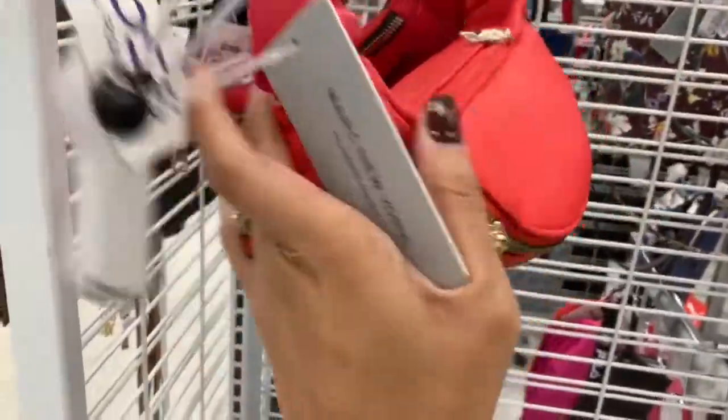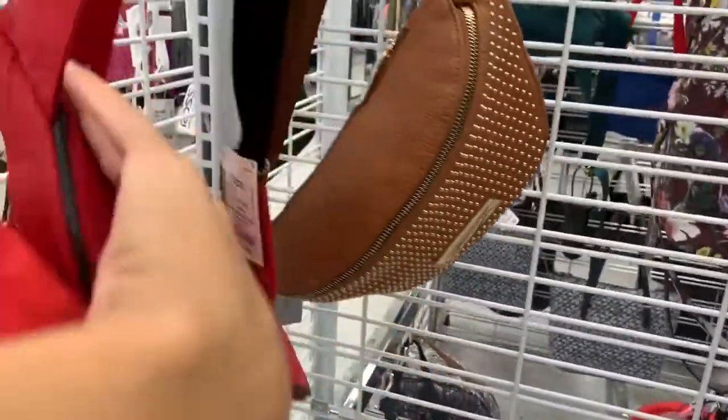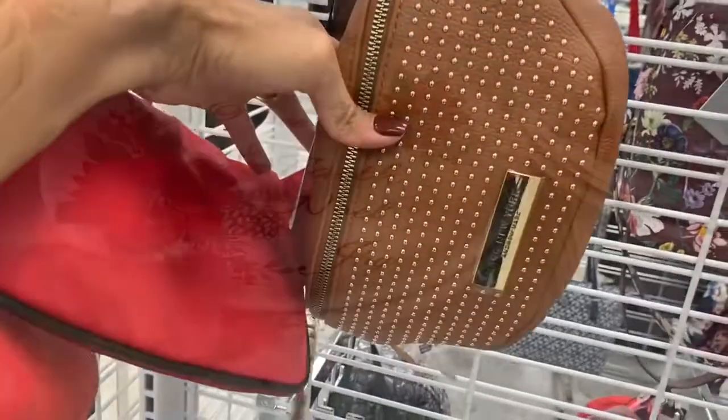Let me know if any of you guys are into fanny packs. I think I might jump on the fanny pack wagon just because I'm finding so many really cute ones.